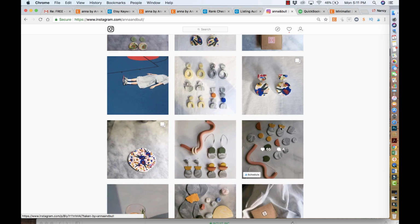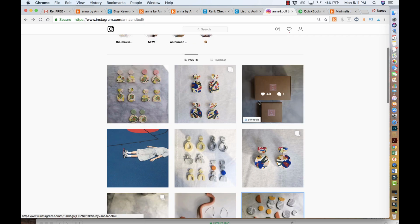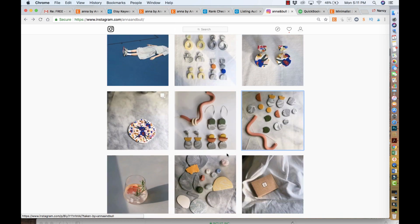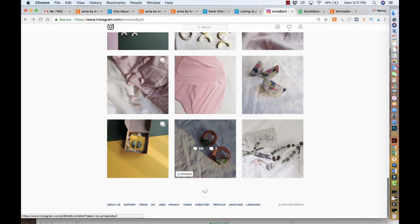Again, it's the same thing. You need to update your photos, make sure that your photos are beautiful, that they're cohesive, that they have a nice background, that they don't have the shadows, that they're clear. Also, sharing who you are, talking about who you are.